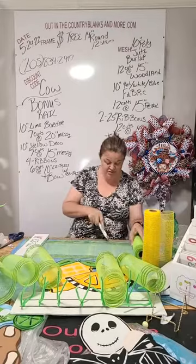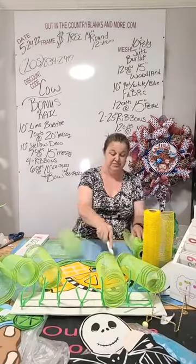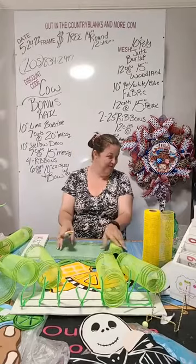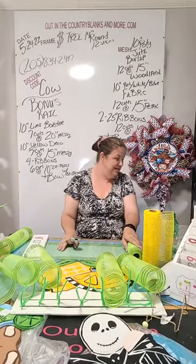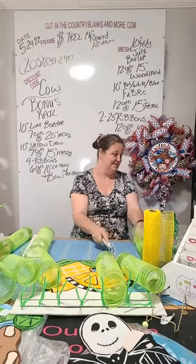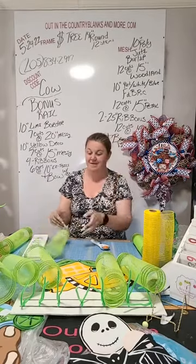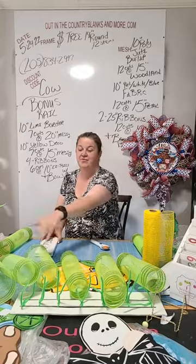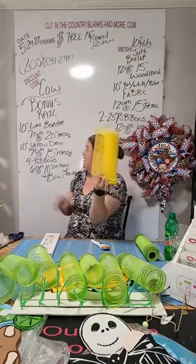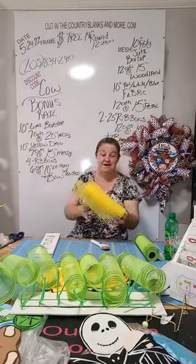4, 5, 6, and 7. We need 2 more at 20 inches. A slice of lemon with a lemonade pitcher. Oh, Miss Rhonda, that would be beautiful. All right, so 3, 4, 5, 6, 7 cuts of that. We're going to take our yellow, and we're going to do 7 cuts at 15 inches.